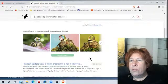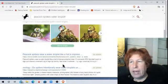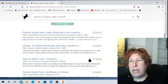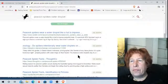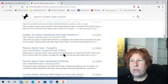secretly ruling the universe. Peacock spiders wear a water droplet like a hat to impress potential mate. Jumping spiders with water droplets on their head. The massive water droplets stay in place. They begin the mating ritual by perching atop a high surface and waving.